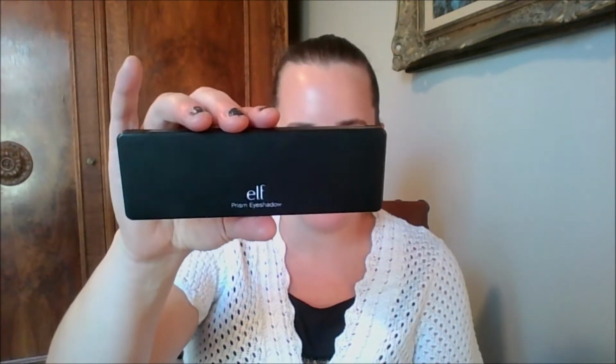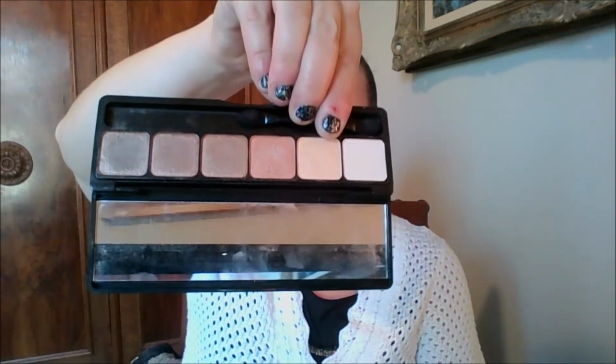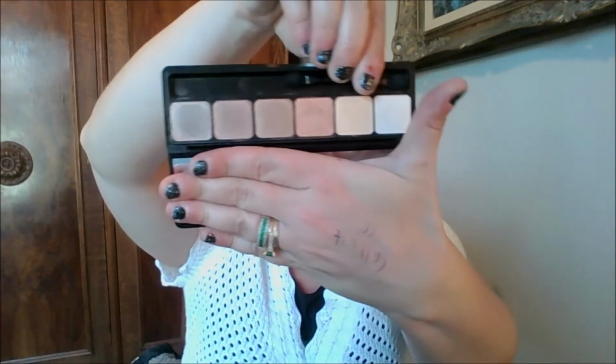Okay, in April, I kept one and I decluttered one. The one I kept is this e.l.f. Prism eyeshadow, in the shade Naked. This was actually really nice for the first month of quarantine. It's just simple, it's easy. I applied these with my fingers, a little whoop whoop and you're good to go, out the door. Little mascara, give a nice shine.